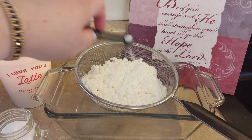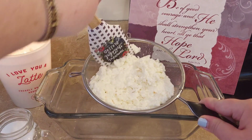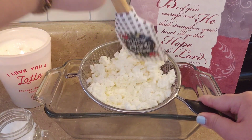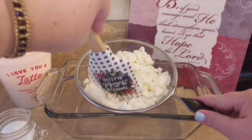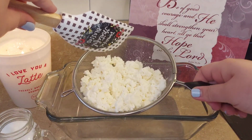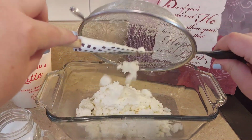This is something that you can taste, so you can take a little piece, taste it, see if it's as salty as you would like it, and add more. I was going to say or add less, but that's a little hard to do once you've added the salt. So I would say taste as you go and make sure that you don't overdo the salt on the front end, because it's harder to take away salt than it is to add it.